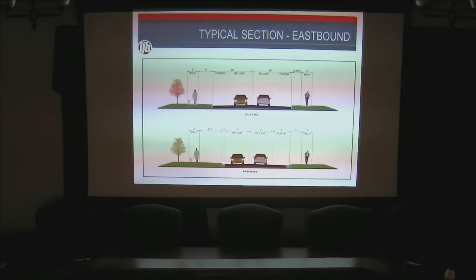So this section is what we have on the board. The existing is about 36 feet of pavement in between the curbs, and here we're recommending reducing that to 11 and 11 is 22, and 30, and then we have a 1.5 foot gutter on this side, so 31.5. So it's about a 4.5 foot reduction, if I did my math right, in that pavement width on the one side, and that extra space is given to the tree lawn here, increasing the distance on that north side of the road.